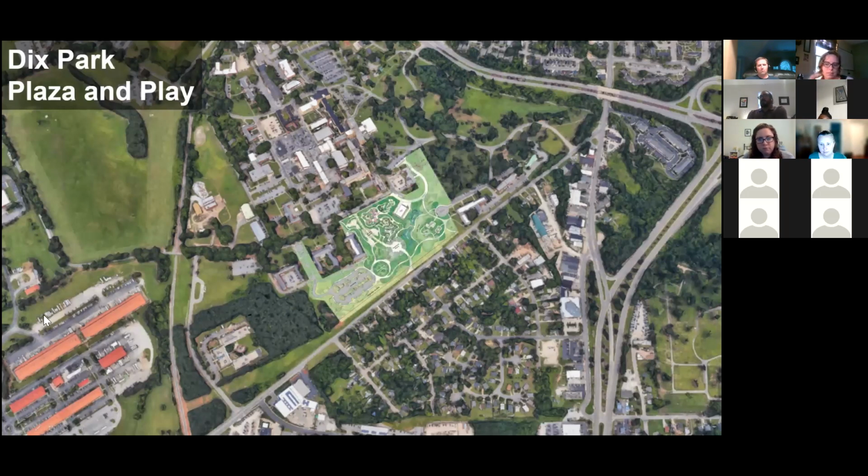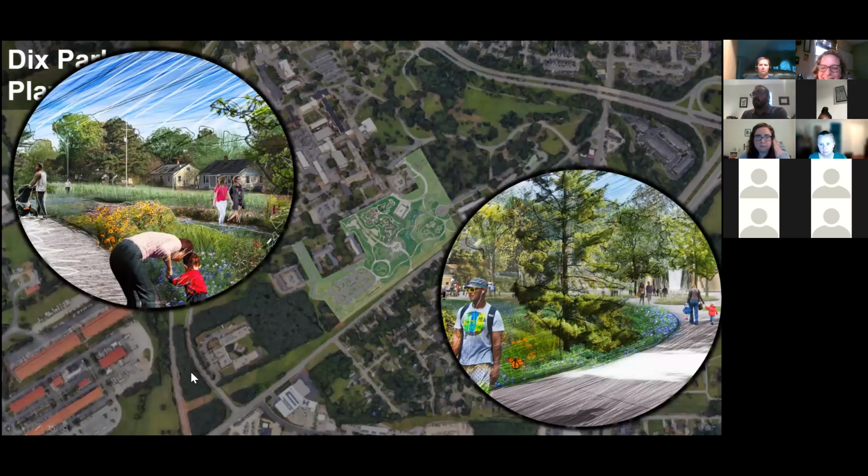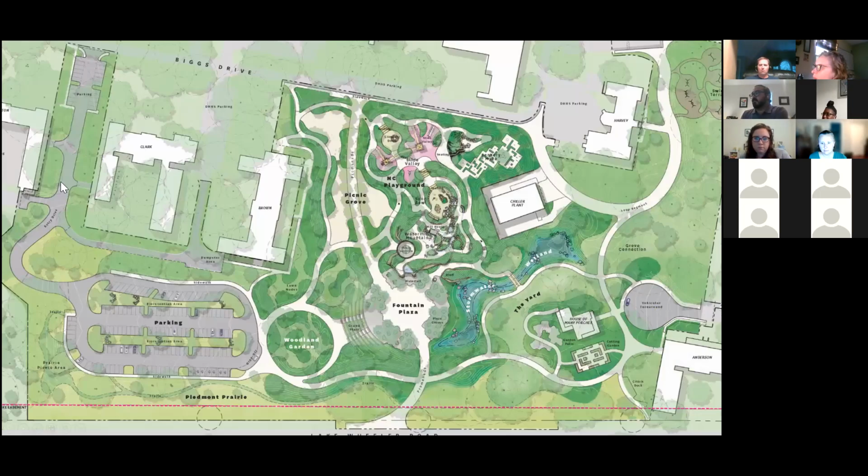And so part of the first phase of implementation is Plaza and Play. It's a playground, gathering area, and other park amenities, generally in this location of the park fronting on Lake Wheeler Road. Just some renderings from some design work that they did showing what that front park edge will look like. You can see homes across the street in Fuller Heights. And this is looking into the park and the overall design here. So Lake Wheeler Road on the south.